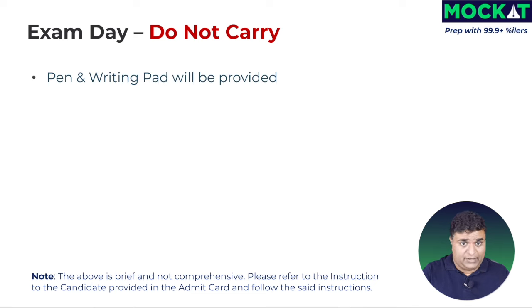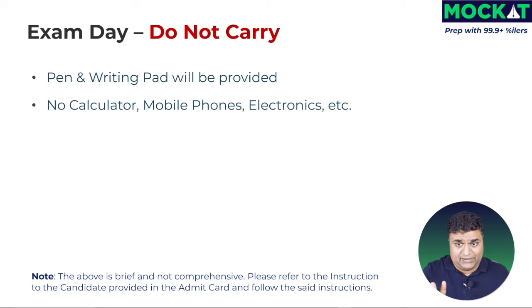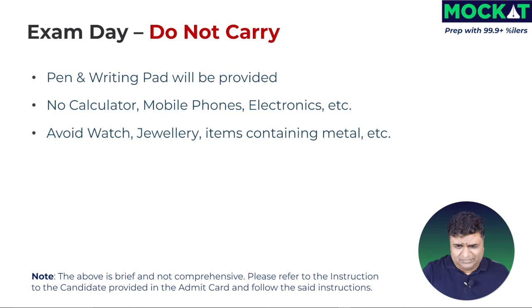for you over there. Right, so you can't be carrying your own favorite pen or writing pad and all of that. Don't do that. No calculator. There's a screen calculator given over there. No mobile phones, electronics. Once again, there are a bunch of items which have been provided in the admit card on what you cannot carry. Please refer to that. Another notable thing over here are watches or jewelry or items containing metal. You just can't, right? So earrings and all of that, you can't. A lot of times they ask you to remove that.